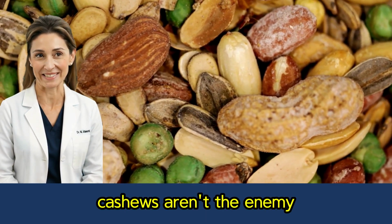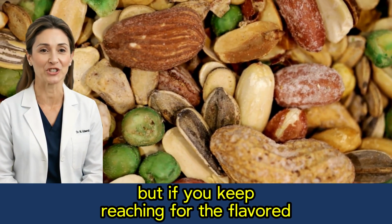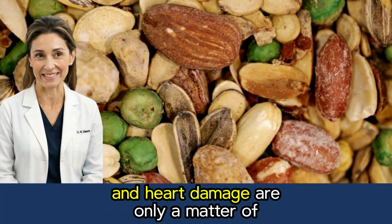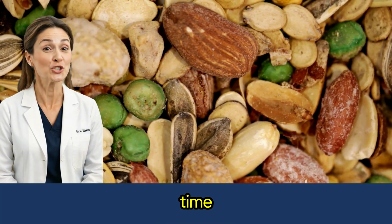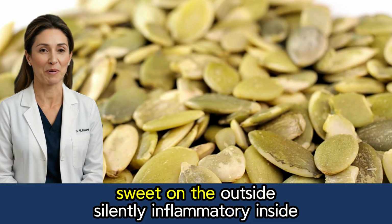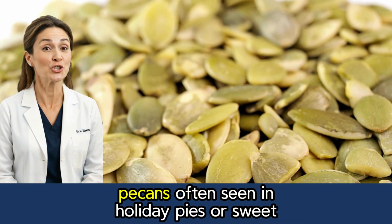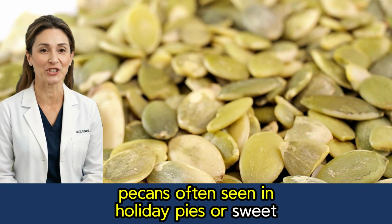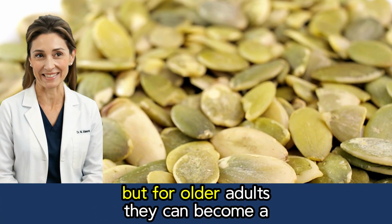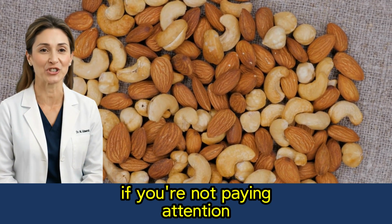Cashews aren't the enemy if you choose the right version. But if you keep reaching for the flavored varieties from the supermarket, high blood pressure and heart damage are only a matter of time. 2. Sugar-coated pecans. Sweet on the outside, silently inflammatory inside. Pecans, often seen in holiday pies or sweet ready-to-eat snack packs, might seem harmless. But for older adults, they can become a quiet trap if you're not paying attention.